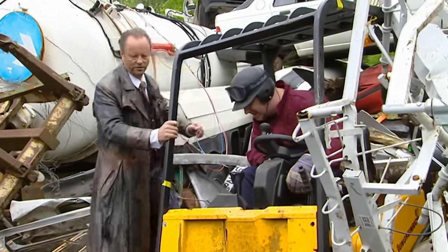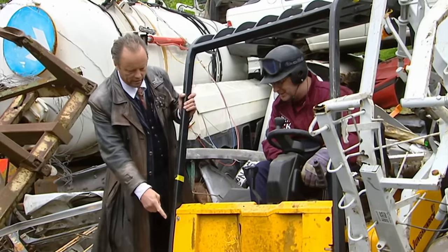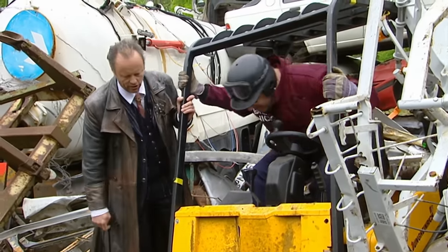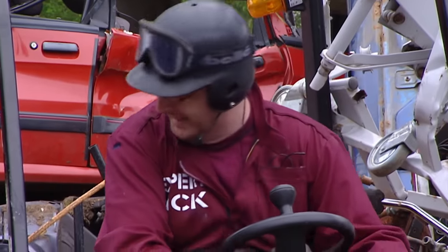Well, I hope it's all been worth it. Well, should we get it out? Do you think it's a goer? It looks pretty good. Are those the engines down the front? Oh, they're huge, aren't they? Yeah, it's got two great electric motors on the front. Right. With a complete control system in it, so it looks good.